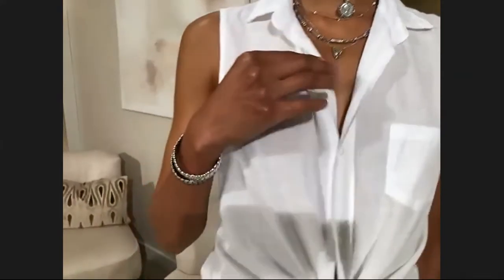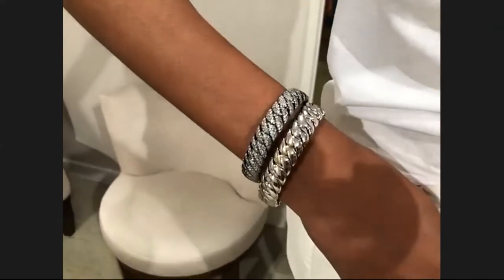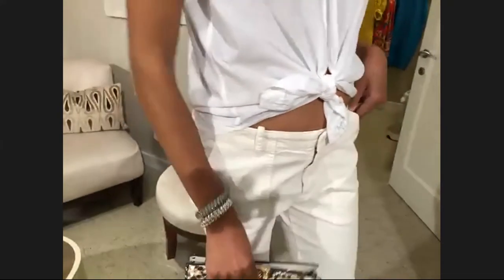And then her bracelets, we've got Sydney Garber again, and these are great. These are white gold. One is all white gold and the other is black rhodium with diamond, and they are stretchy, so they can slide on and off, which is great. Love those.